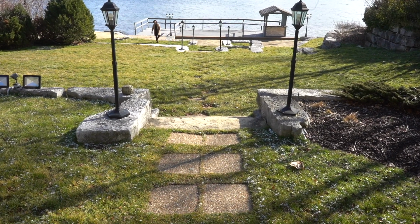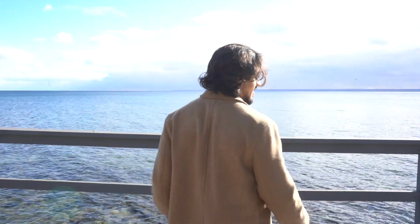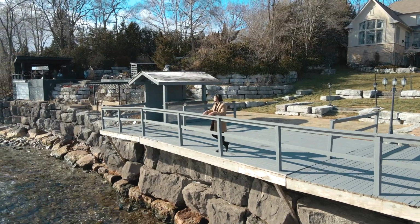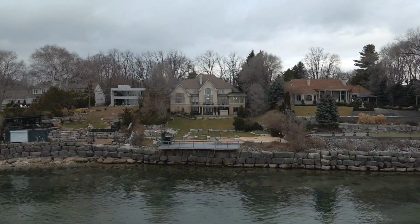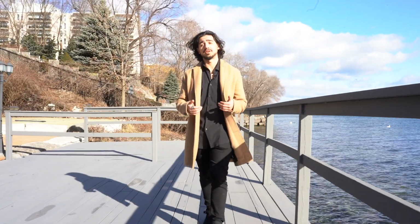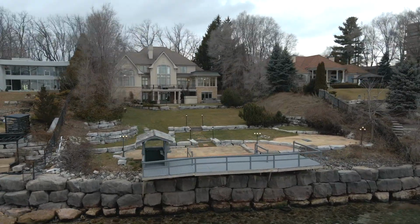Can you still see me? I really can't believe that we're at a house right now. Look at this. So as you can see, we are now walking on what is 100 feet of water frontage property on our own private dock. This house actually also comes with its riparian rights, but one of the coolest features is it has a minibar.